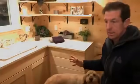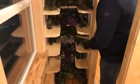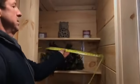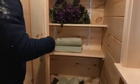Amanda, what's the size of the pantry and the bathroom closet? Pantry, behind me? Oh, I stuffed it with flowers. 25 by 24. And she wants to know this one in back, the counter. Did you tell how tall? This one's 37 by 25. Let me get a picture of it. So this is what? 37. 37 by 25 deep. Isn't that awesome? And that's the whole length of it there.